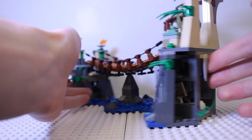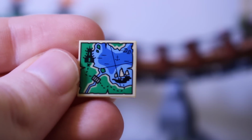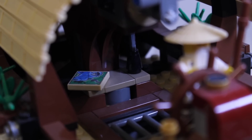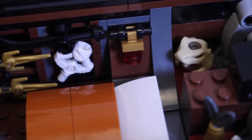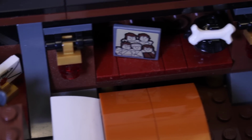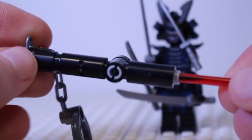The Ninjago movie had a map to the Temple of the Ultimate Weapon in the Master Falls set and Destiny's Bounty, featuring the Destiny's Bounty printed on it too. Destiny's Bounty also had some cool artifacts from previous seasons hidden inside, while a laser pointer was released in some sets too for Garmadon to use.